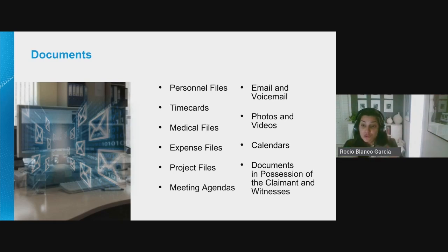Excuse me. You're also going to want to gather documents. Now, what documents are going to be pertinent in your planning process is going to depend on the allegations, and it might change as the investigation progresses, right? But typically, we're going to be looking at things like personal files, time cards, if there's an allegation, for example, of wage theft. We're going to be looking at medical files if we think that there is a mishandling of a disability case, for example. Expense files if we think that there has been fraud or fraudulent reimbursements are being requested. You may want to look at meeting agendas, emails, voicemails. All of these documents may be relevant in one way or another depending on the particular allegations.